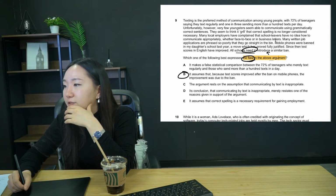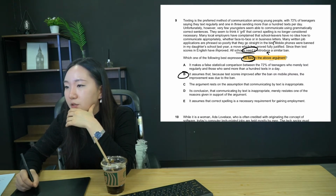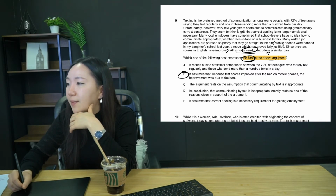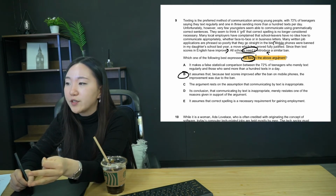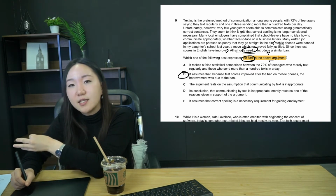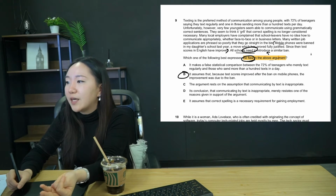So it's from here, isn't it? Mobile phones were banned in my daughter's school last year, a move which has been proven truly justified. Since then, test scores in English have improved. So basically saying mobile phones banned equals test scores in English improved, therefore, they're saying that needs to be the ban. So obviously a lot of issues with that.